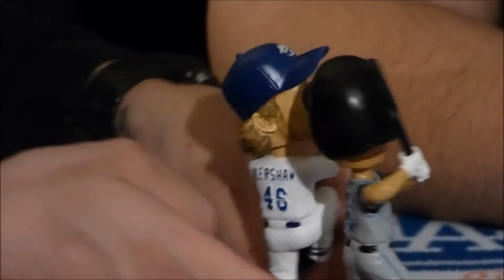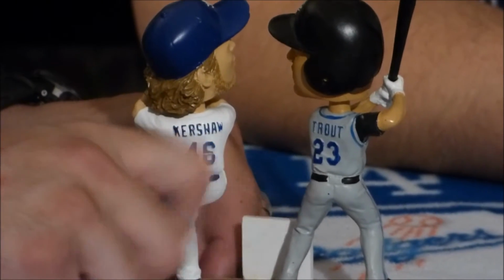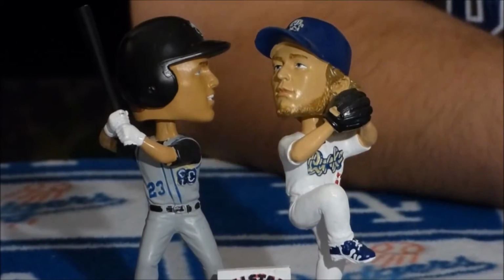And also on the back of the bobblehead, it has his name Trout, his number 23 that he had when he played with the Quakes. So that's a pretty cool feature they put on the bobblehead. So that's my side. Now you talk about Clayton Kershaw.